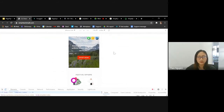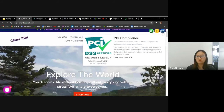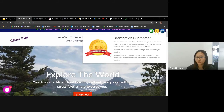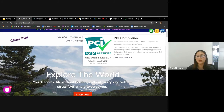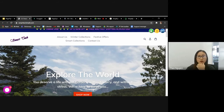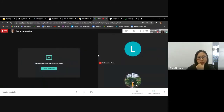Next is credibility. I like that you have all the badges right here. Very guaranteed. I feel very secure when shopping here, with the refund policy clearly stated in here. Very nice. I really appreciate it. You have invested a lot of time in this. So that's the second store, the Smart Tech. Very nice store. Thank you. So I will head the stage back to our hosts.